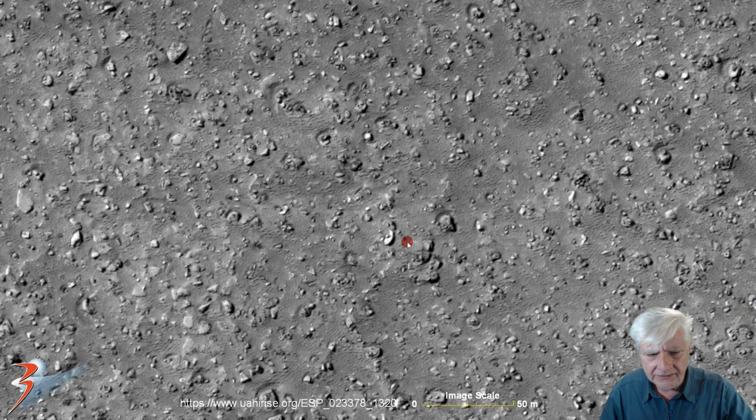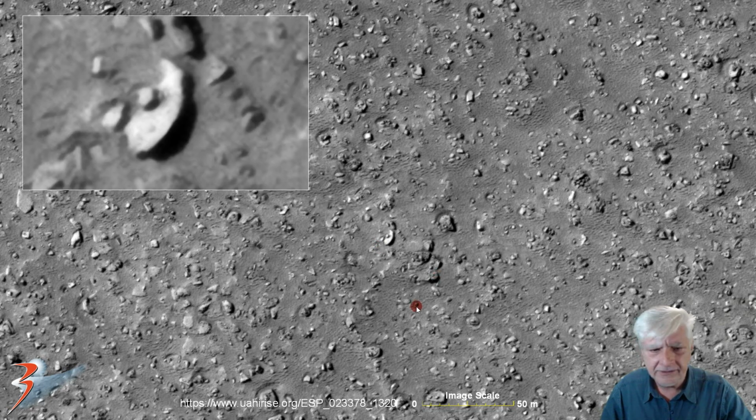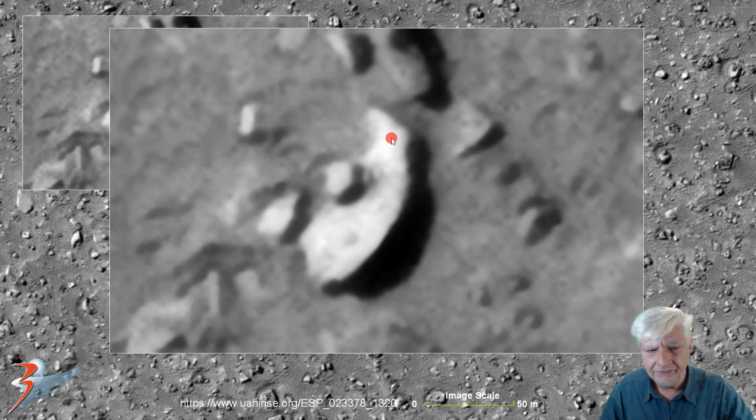There's another one that's very similar, also about 12 meters in diameter, also very bright, smooth surface. And the small part in its center is about 2 meters in diameter, so slightly elevated to the right. Very similar to the other bright discs that I've featured in previous videos recently.